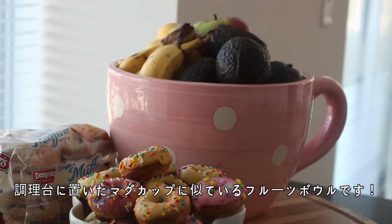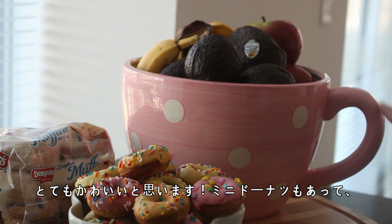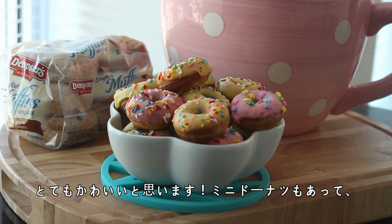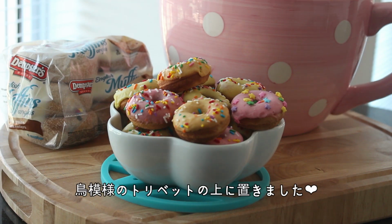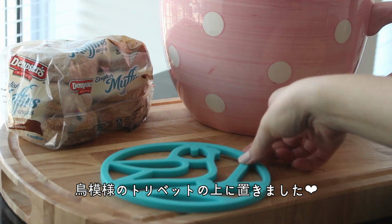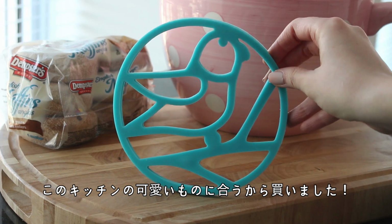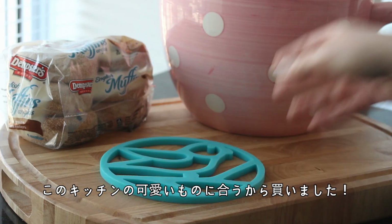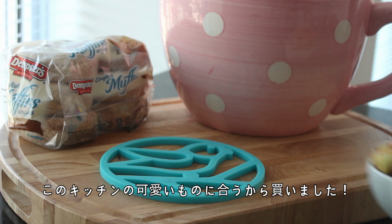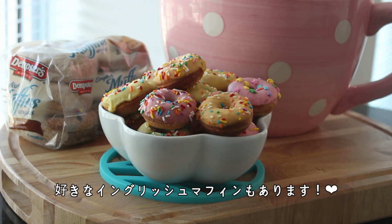And so then on my counter I have my fruit bowl that looks like a huge coffee mug. I'm obsessed with it. I think it's so cute. Then I have some mini donuts on my counter, and they're just sitting on a little trivet that looks like a little bird, and I think it's so cute. I mean, everything in my kitchen is pretty much just cute. That's the reason I bought basically all of this stuff. Then I have some English muffins because I like them, I don't know.